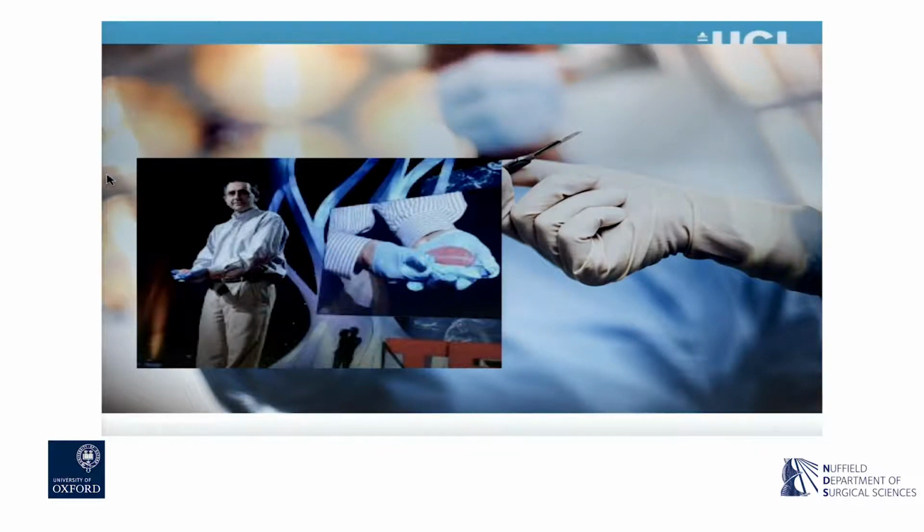And very early on, he created a company to help him do this. In fact, he's encountered a couple of problems which I think are symptomatic of some of the bigger issues I'm going to raise later on. Firstly, there's a problem of scale-up.